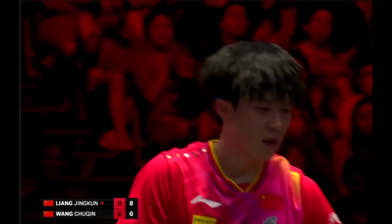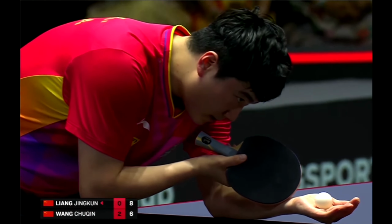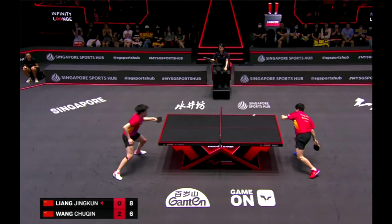8-6. Fans like it. Again, Wang Chuqin with the support of the fans. He was always fiery. Again, I think quite an emotional player, Wang Chuqin, before, but after his time off, came back, had a very different sort of game face. 9, soft block 6, was quite impressive.